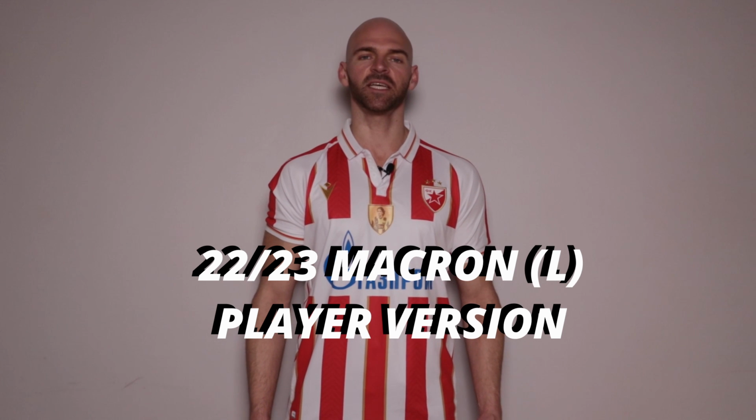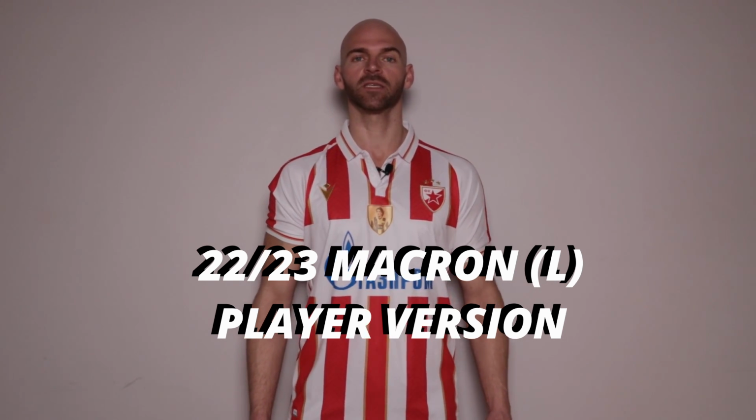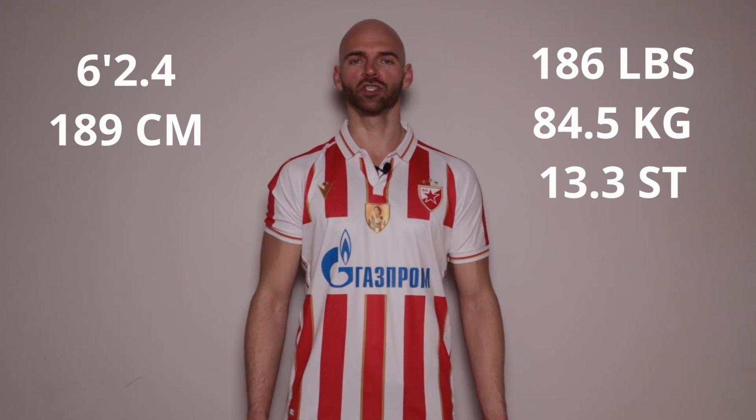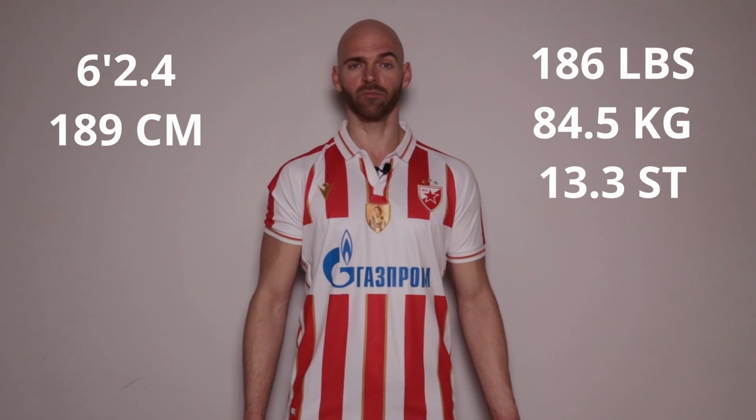All right, so again, this is a 2022-2023 Macron player version, size large. They run smaller. I recommend going a size up. I should have. Now, I'm a little over 6'2", so that's 189 centimeters. I weigh 186 pounds. That is 84 and a half kilograms, 13.3 stone.